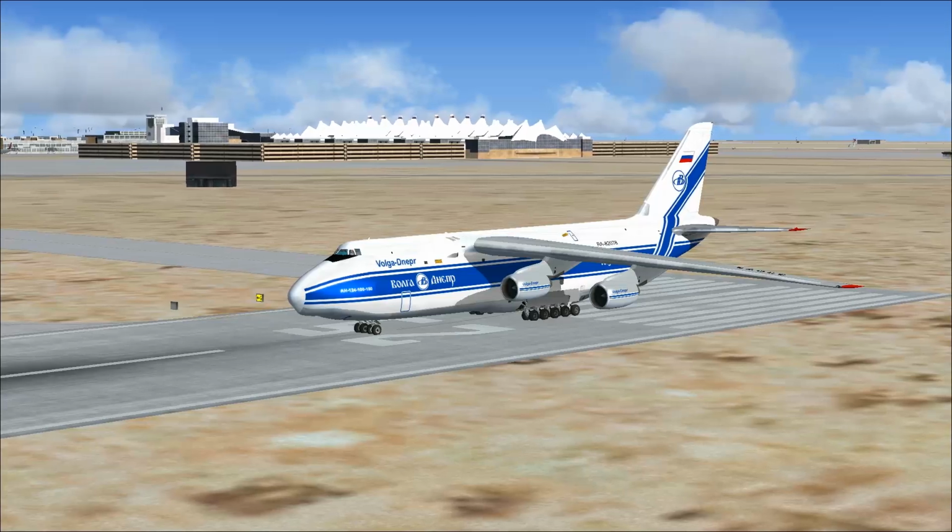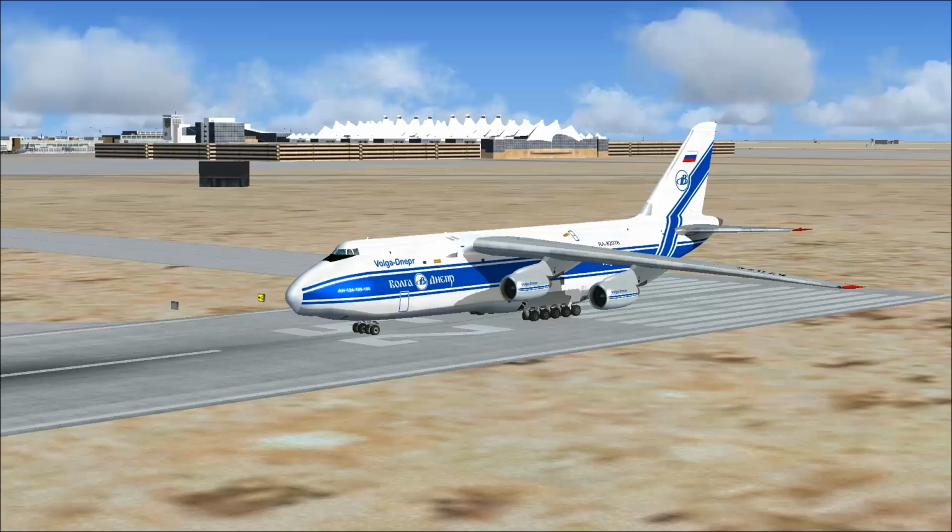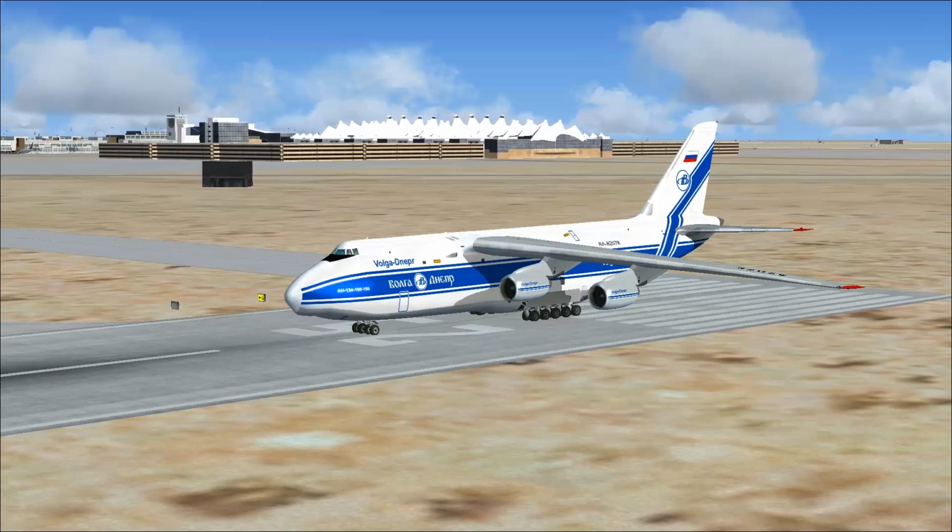Really? The game couldn't put me on the longest runway at Denver? No, no, no. Let's try to take this plane off of one of the shortest runways at Denver International. Great! This won't be a problem at all.